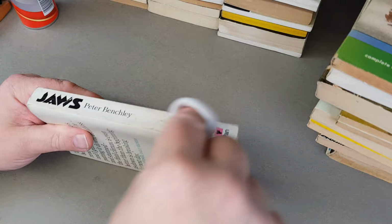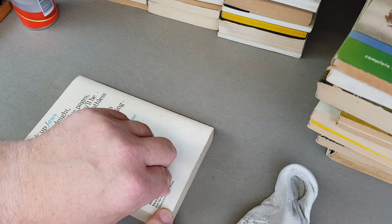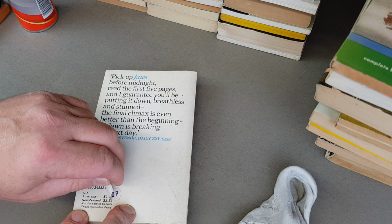It's got a 20-piece sticker on the back. I completely missed that during quality control. We repaired the spine, didn't we? But we didn't have a stab at this sticker. As I said, I bought this one literally to read rather than put in the collection per se. I have got a Jaws book, which is called the Jaws Log, which is the making of Jaws, the movie, which is pretty cool.